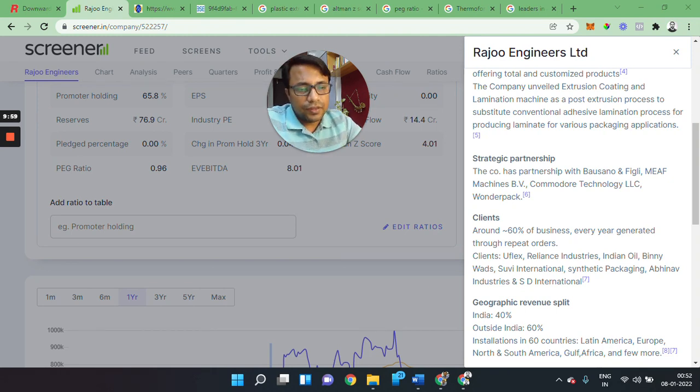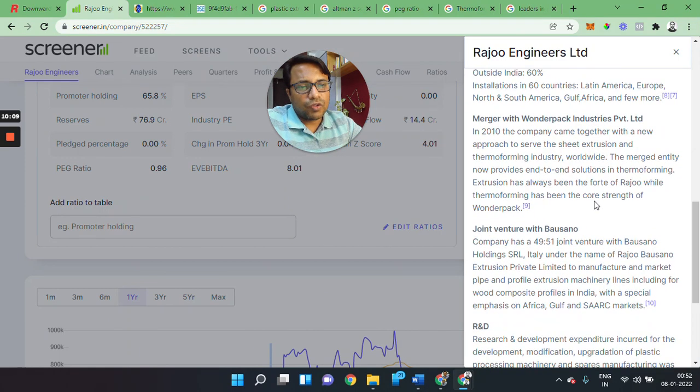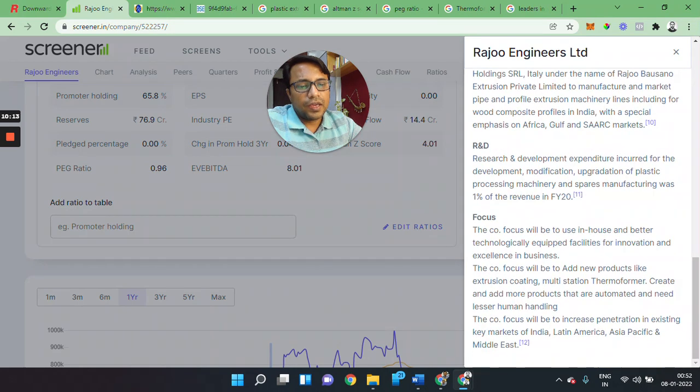If you look at the geographic revenues, outside India is about 60%, and about 40% of the revenue comes from the Indian market. Now, they have talked about the merger and a joint venture with Bozano, R&D. The most important part to look at is this: the company's focus will be to use in-house and better technologically equipped facilities for innovation and excellence in business.